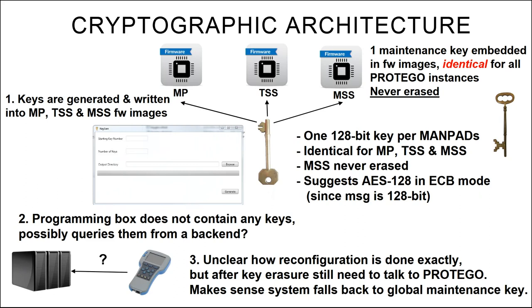Well, I think that if you have an event which erases the keys, for example, the expiry of the mission period, then you still need to be able to reconfigure a new mission period. And if there are no keys, you cannot communicate over this programming interface. So there's probably a maintenance key that exists as a fallback, so that if the actual mission key is no longer there, you can still reconfigure this new situation. But from a security point of view, having a global maintenance key among all these MANPADs is not a good idea, in my opinion. So what does the attack surface look like?